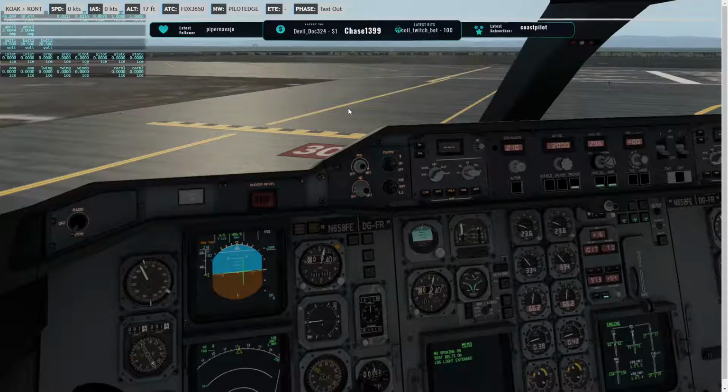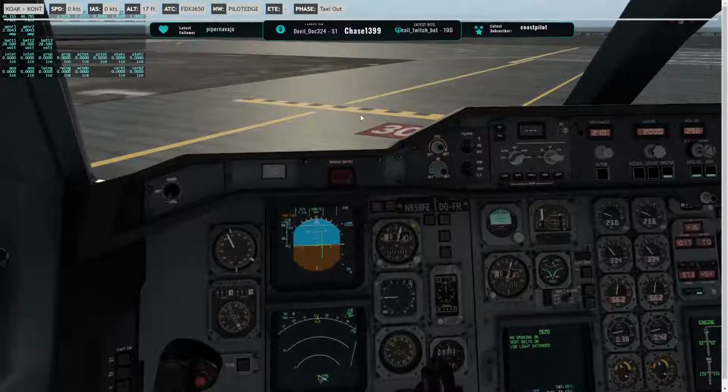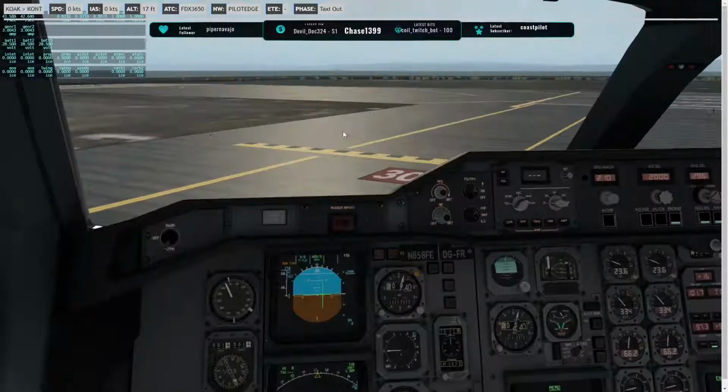Oakland Tower, FedEx 3650 heavy, holding short, 30. FedEx 3650 Oakland Tower, wind at 2506, runway 30, clear for takeoff. 30, clear for takeoff, FedEx 3650 heavy.